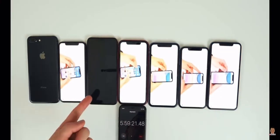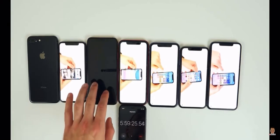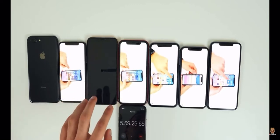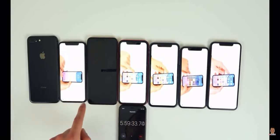And down goes the iPhone XS Max in 6th place. So I did not expect that. I definitely expected the iPhone 10 to die before the iPhone XS Max. Not really sure what happened there, but let's go ahead and check in on all the other phones and see what percent we're at on them.